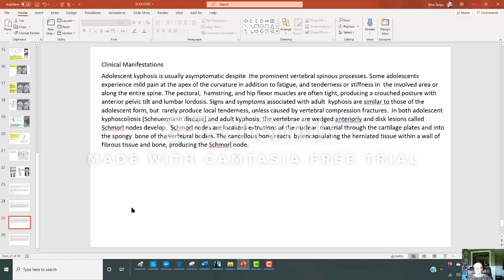Clinical manifestations: adolescent kyphosis is usually asymptomatic despite the prominent vertebral spinous processes. Some adolescents experience mild pain at the apex of the curvature in addition to fatigue and tenderness or stiffness in the involved area or along the entire spine. The pectoral, hamstring, and hip flexor muscles are often tight, producing a crouched posture with anterior pelvic tilt and lumbar lordosis. Signs and symptoms associated with adult kyphosis are similar to those of the adolescent form, but rarely produce local tenderness unless caused by vertebral compression fractures.